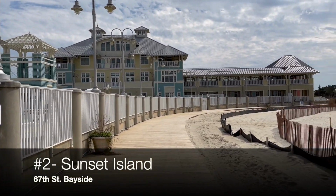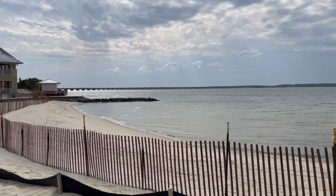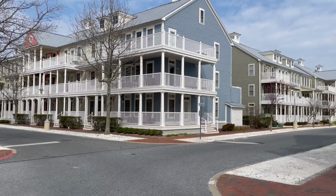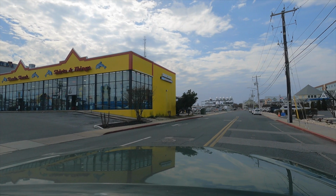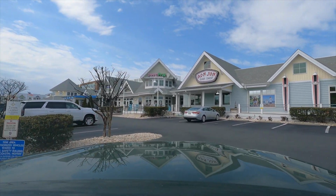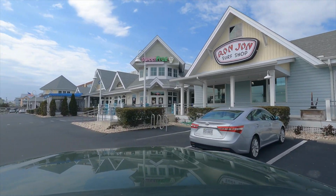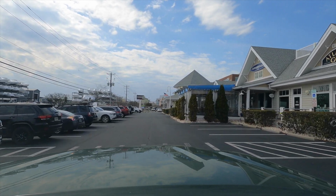Number 2, we're coming down to Sunset Island on 67th Street on the Bayside. This is a beautiful community on the newer side, and it's secured, and it has a mix of condos, townhomes, and detached single-family homes that look like the townhomes, but there's a little bit of space in between. But it's nice here. I'm right at the top of the street, pulling into the shopping center, which has Ron Jon Surf Shop, Longboard Cafe, a Dunkin' Donuts, and a really good pizza place called Mioni's Pizza. But we'll head right into the neighborhood and go over some of the details.